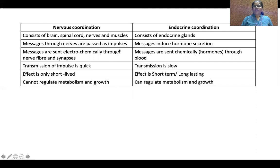Okay, how are they passed? In nervous coordination, messages are sent electrochemically. Impulses are sent in electrochemical form through nerve fibers and synapses. Whereas in endocrine coordination, messages are sent chemically, that is hormones, through blood. Here messages go through nerve fibers, through neurons, and here messages are passed through blood.